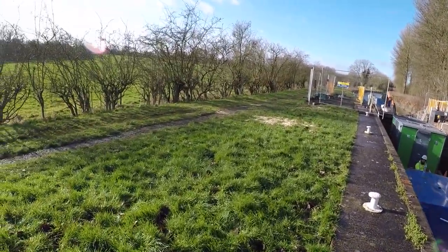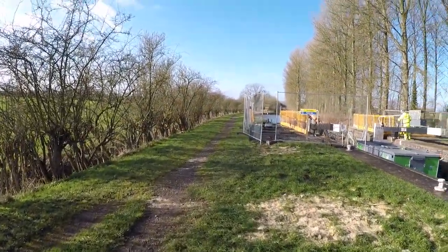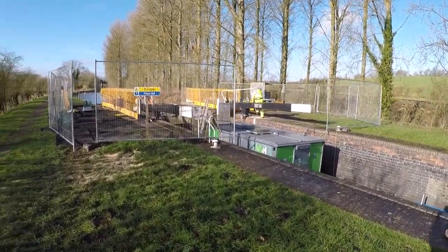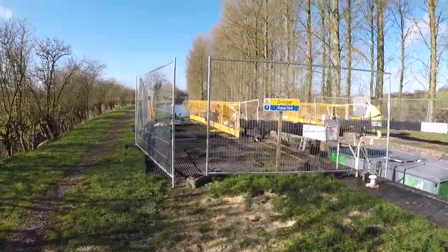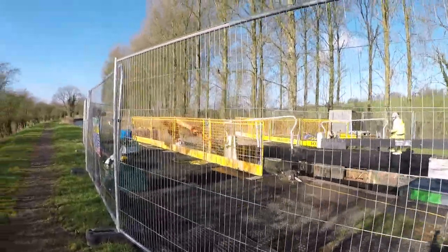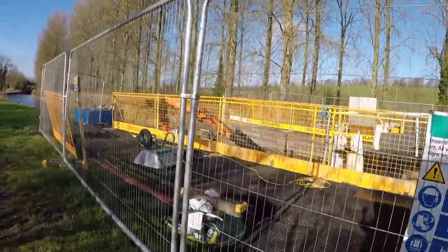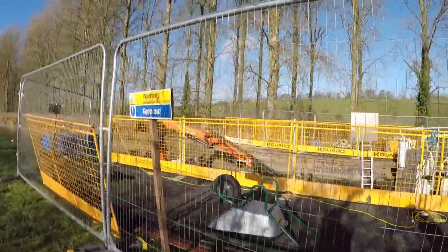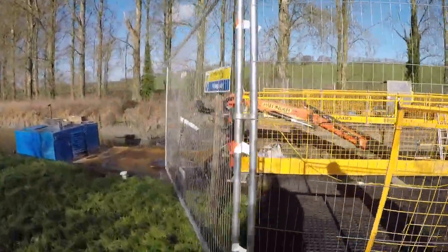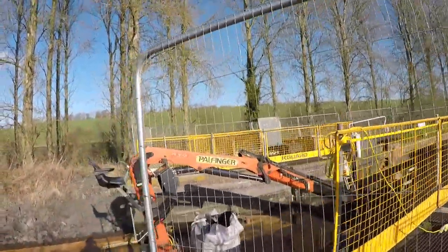I'll take a closer look. Eco 7 welfare pod, that says. They've got their own loos, probably, and a kettle for a cup of tea. I'll have to see if we can see around the other side. As I say, this is the sort of thing that you don't actually get to see. But we knew this was coming on, so we came down to look. Hopefully we won't get drowned out when I look round the corner.